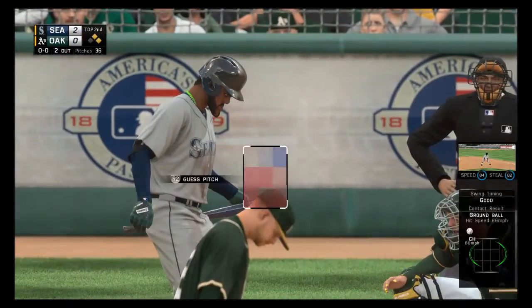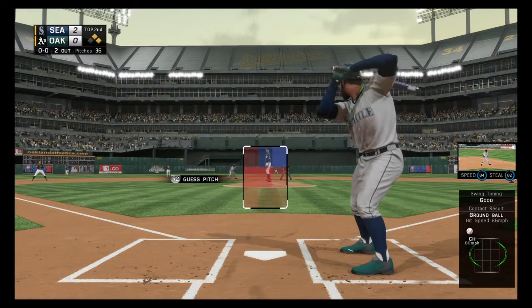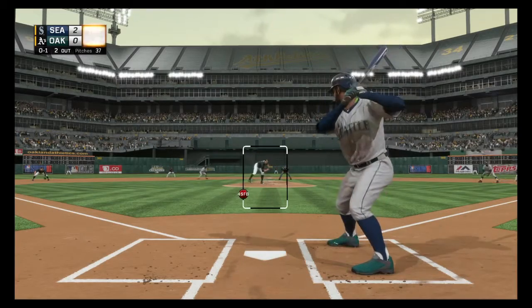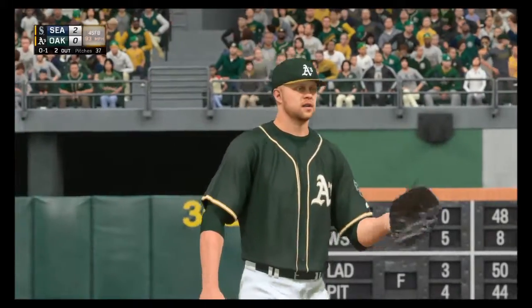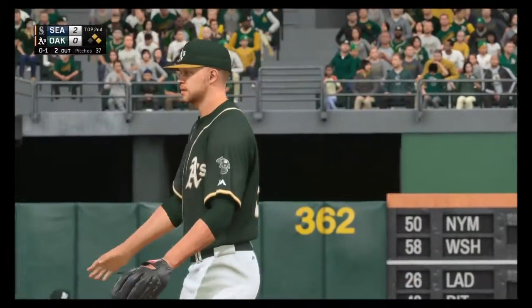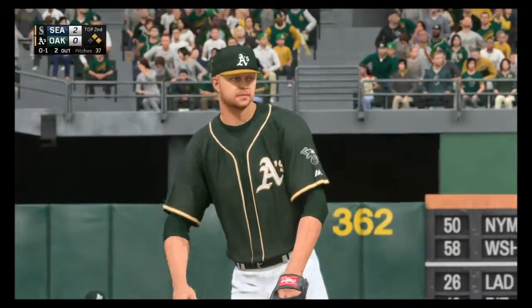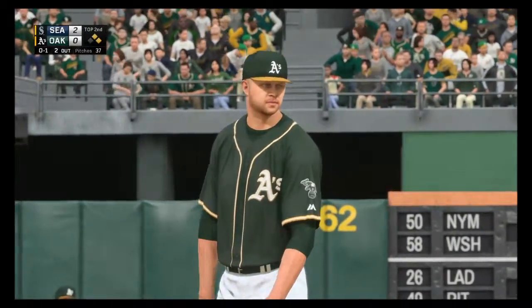Tim Money gets a shot now with deuces all around. 2 on, 2 out here in inning number 2. In there at the knees, strike 1. Yeah, even with 2 on and 2 away, this is not a guy that's going to back down out there. He comes right after him with a fastball, and he gets ahead.